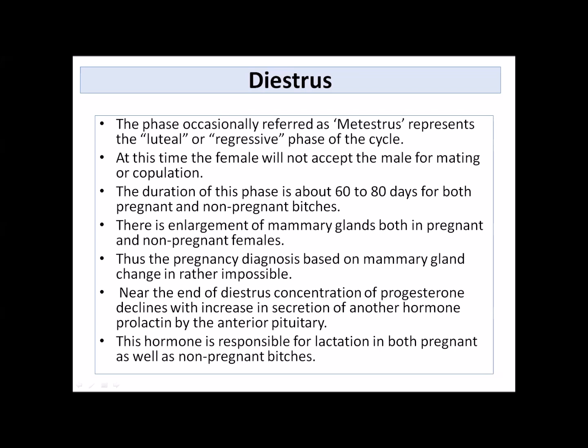Whether it's a successful pregnancy or not, there will be a typical enlargement of the mammary gland. Thus, pregnancy diagnosis based on the mammary gland is generally difficult. So nowadays, whenever you have a pedigree dog and you have planned for breeding, you will not wait for a physical observation like enlargement of the mammary system. Generally they go for ultrasound, because ultrasonography has become affordable. Everyone goes for sonography, and that itself will give a clear picture of whether the animal is pregnant or not.